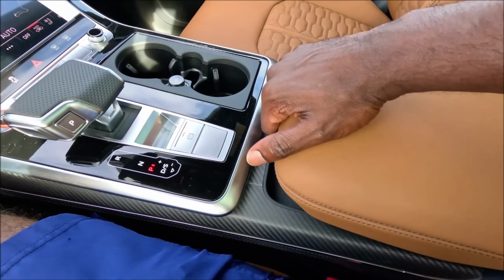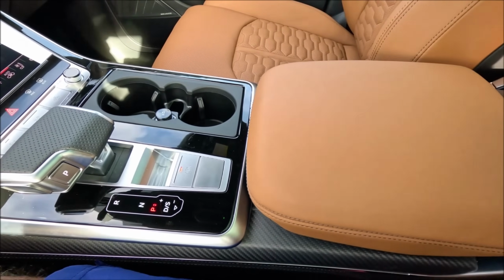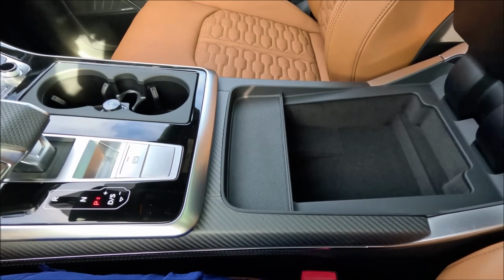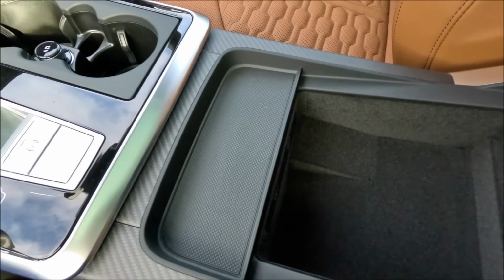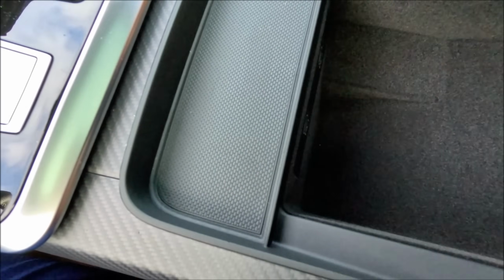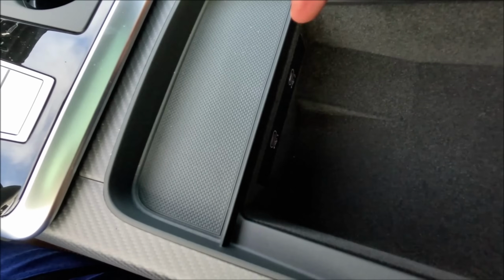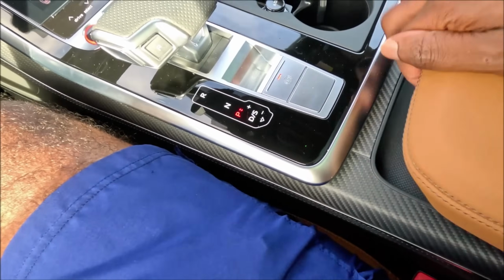And then we have the extended armrest in cognac here. All right, so I had it extended. I can do like this and go like that, all right, and then open it up. And then you guys will see that we do have USB-C plugins right there. Now this is where the wireless charging pad would have been. We did the delete on that. You guys will see in the sticker breakdown, but it would have been right here. But you do have USB-C plugins for charging right there.